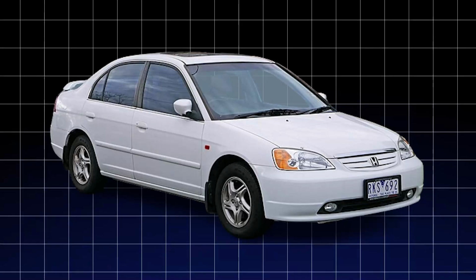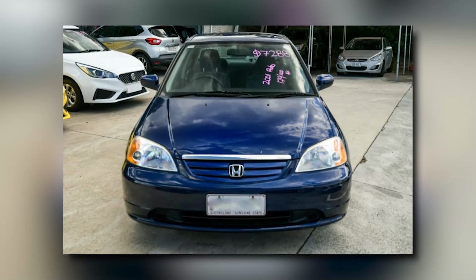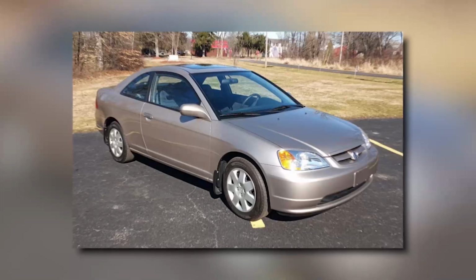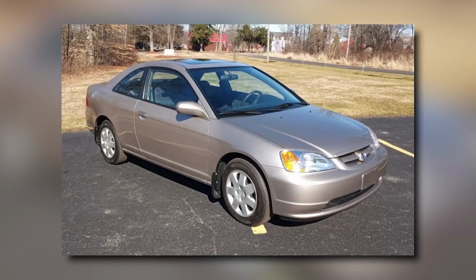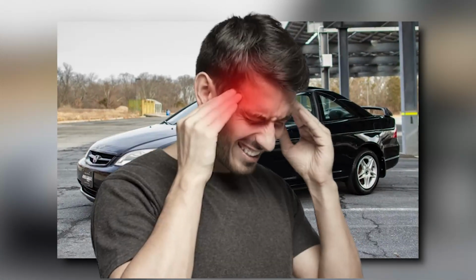If you manage to rack up 250,000 miles and need a rebuild, it's easier than putting together IKEA furniture. The vehicle's design is such that essential components are accessible for servicing, making it ideal for both mechanics and DIY enthusiasts. And with Honda's wide-ranging presence, parts availability is rarely an issue, ensuring that owners can find what they need for repairs and maintenance without headaches.